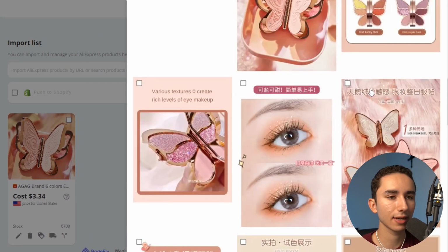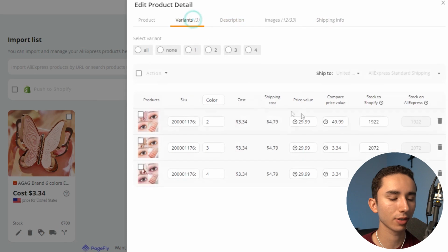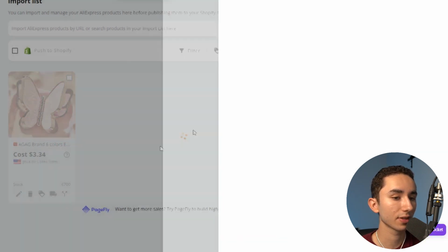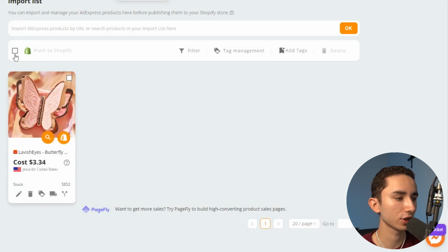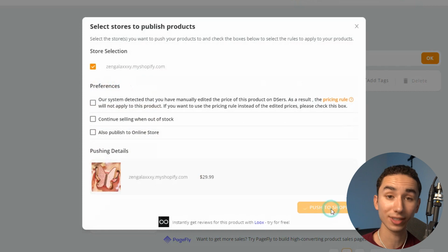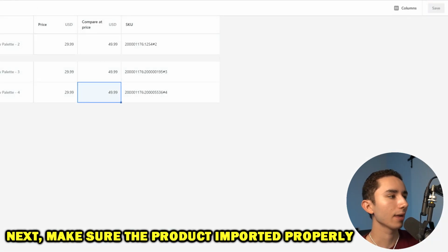Okay, pretty decent. Now, final section, if we go back up, shipping info, not really too worried about. So we go back here to the variants, and I would just click save. And once you're done, we can just import this bad boy, push it to Shopify, just like this by selecting push to Shopify, we're good to go. So let me copy over that compare at price, and we're just going to save right quick. Now, I'm going to go back into here.